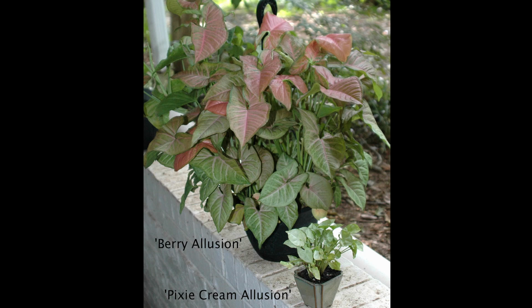And by the way, Illusion is a trademark name in some cases. Some of the Illusion series are a registered trademark. In other cases, Illusion is part of the cultivar name, and we follow the University of Florida's literature to decide what is what, as well as the patents. Because you cannot patent a plant with a trademark name, and you can't trademark something with a cultivar name. They have to be two separate things. So some of the Illusions are actually registered trademarks. Others, they're just part of the cultivar name.